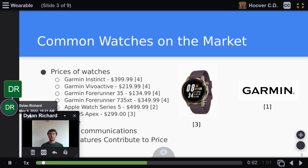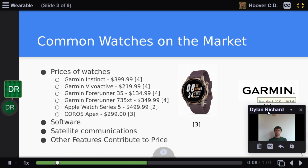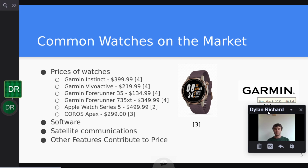So as we were looking at the prices of each watch, we tried to look at the features that the watch had as well, and the system of GPS as well as other features it might have. And we found that a lot of the watches have connectivity to phones or Bluetooth or the ability to play music, and that was a big contributor to the price. But also, all the expensive watches had a higher quality GPS system and more software than the lower priced ones.